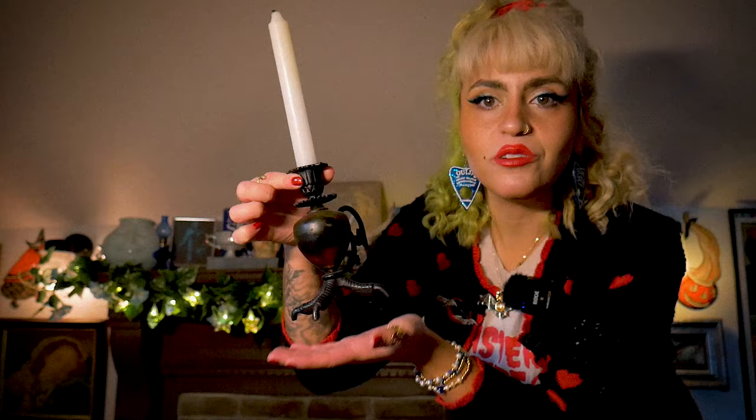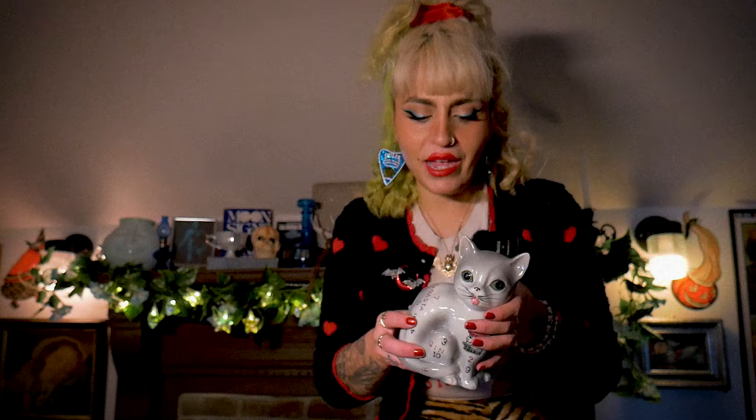I got this at an antique store a long, long time ago, I think when I was a teenager. So I got this cute little guy. He's got some change in him. He is a piggy bank, and it says, "I am a game kitty" on the back. I have before filled him up and taken him to the casino, and I did not win anything.